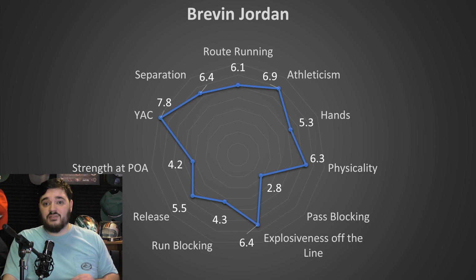Separation, 6.4. Loved it. I mean, he constantly created separation at the top of his routes. Just another reason to really like his pass catching ability.